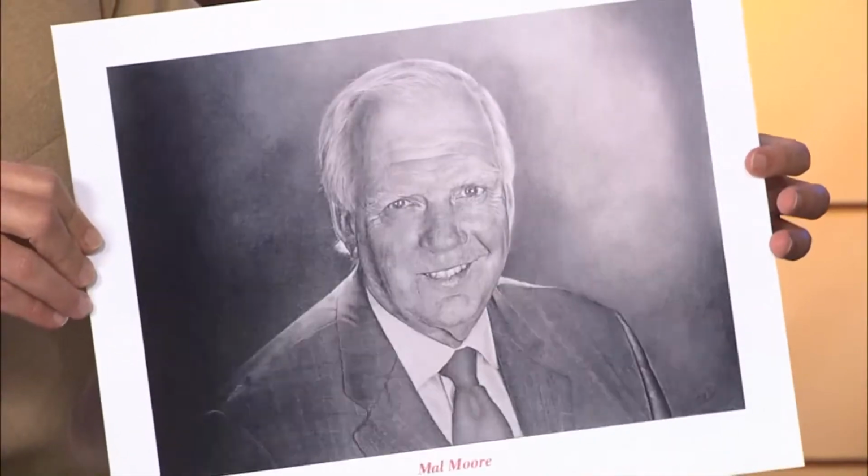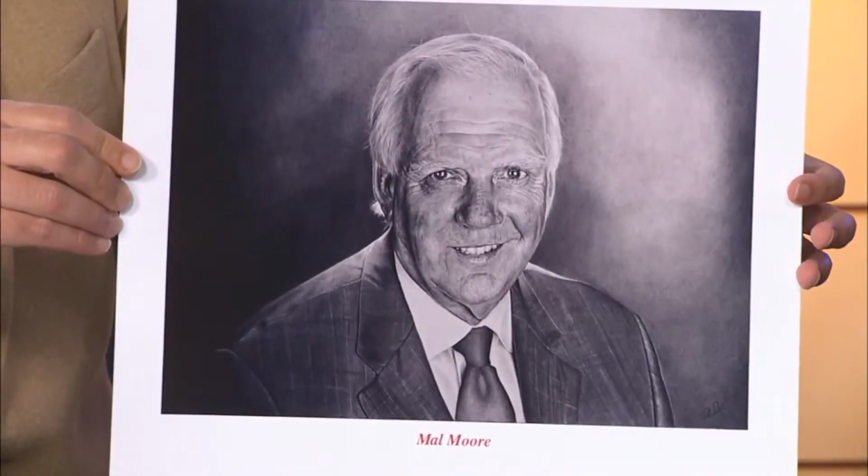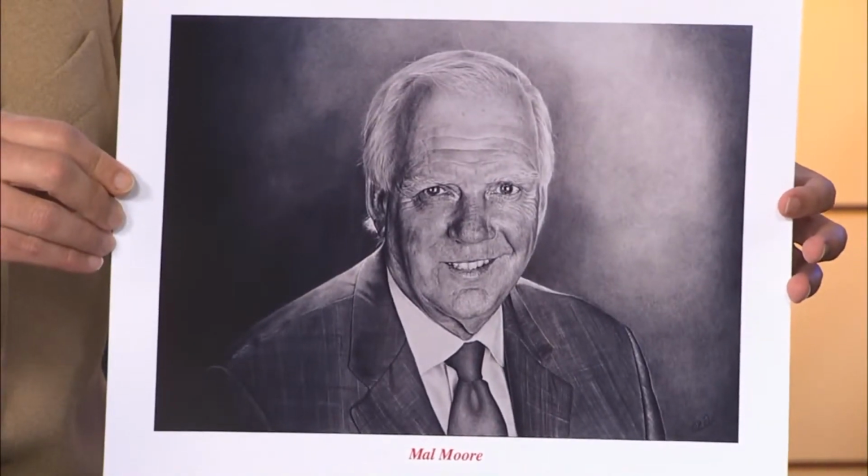Absolutely. And you are working in a medium that I think is probably very lucrative and very wise for someone living in the state. Your subject matter has to do with Alabama football, correct? Yes. Now, the folks at home will recognize this fine gentleman, Mal Moore, and you indicated to me that the original is on display at the Bryant Museum right now. This is one of the prints, right?